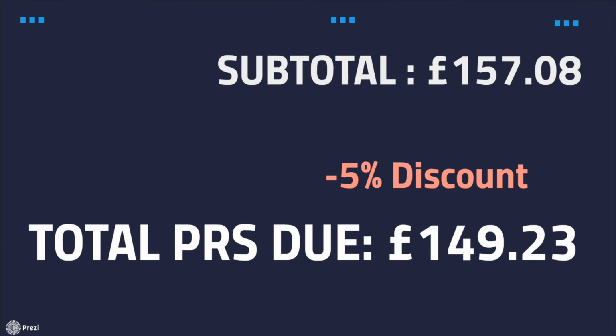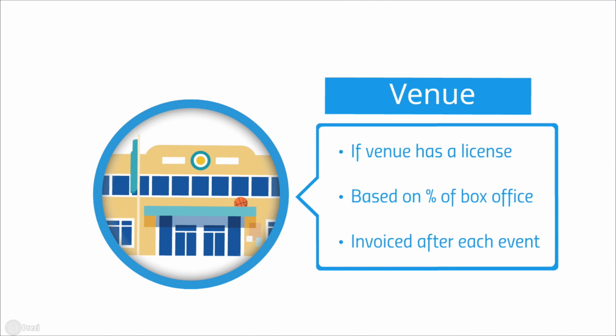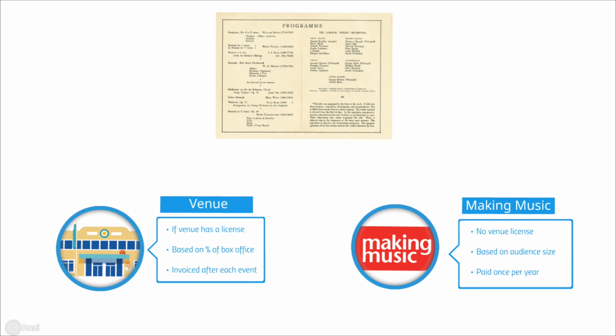That's it for part 2. Here's a quick recap. If the venue has a licence with PRS for Music, you must pay through the venue. This will be a percentage of box office takings and is normally invoiced after the event. If the venue doesn't have a licence, you can pay it through us. You just need to keep a note of audience sizes and then once a year submit the details to us. Whichever route you take, you will need to submit set lists or programmes alongside your payment.